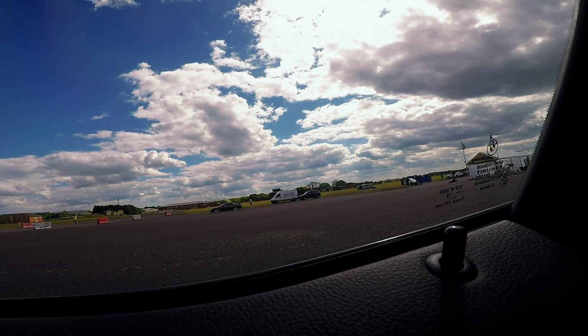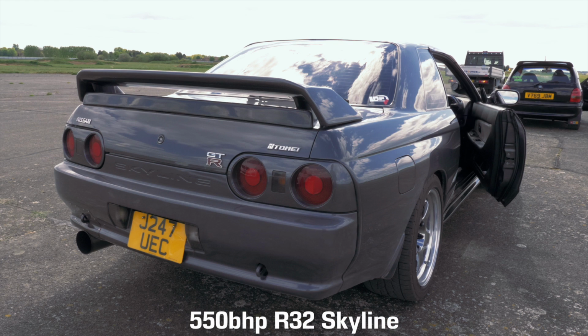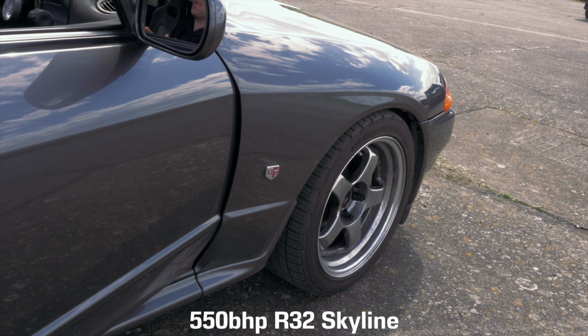Come on. Skyline beside. Looks like I'm a little bit ahead. We're traction off. We're going to select the gears manually. Forget MDM. It's looking like a pretty dusty surface, so I'm expecting a lot of wheel spin.